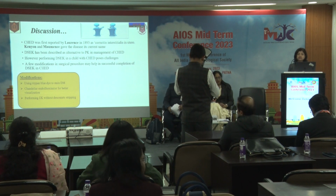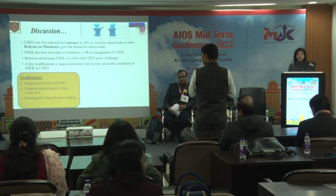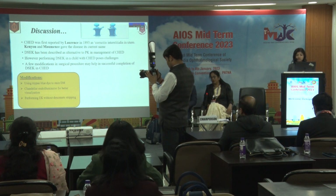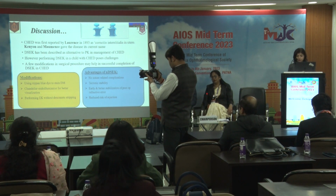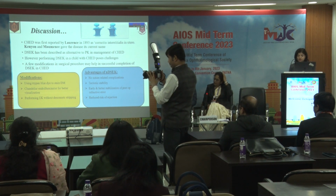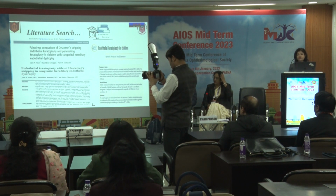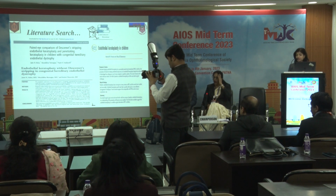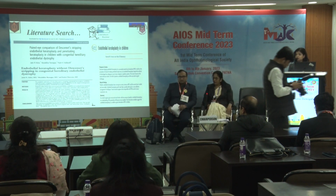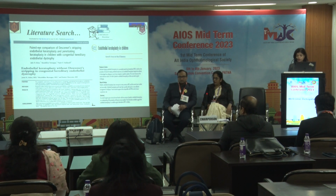A few modifications in the surgical procedure may help, like using trypan blue dye for staining the Descemet's membrane, a chandelier endo-illuminator, and performing EK without Descemet stripping. The advantages of non-Descemet stripping are no suture-related complications, tectonic stability, early and better stabilization, and reduced risk of rejection. Various studies have also shown EK as a suitable alternative to conventional PK, as it reduces the risk of suture-related infection, astigmatism, and longer use of corticosteroids.